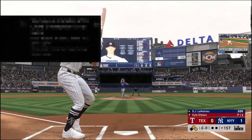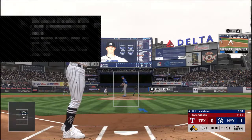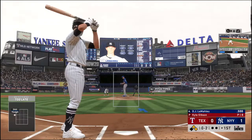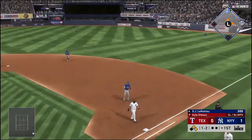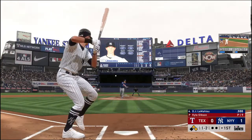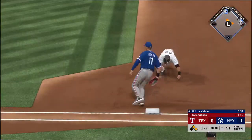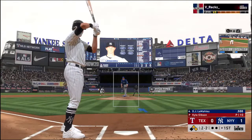And that sends DJ LeMahieu into the box as the first pitch to him is in there for a called strike 1. This is exactly the situation you drew up from an offensive standpoint. Good pitcher on the mound, but you got a chance to bury him early in this one. 1-2 to DJ LeMahieu. Hey, they tried to tie him up on that last pitch, so I like that they went away with this one. The execution didn't work, but I like the idea behind it. Count even at 2-2. Now a move over to first, and he's back in standing.